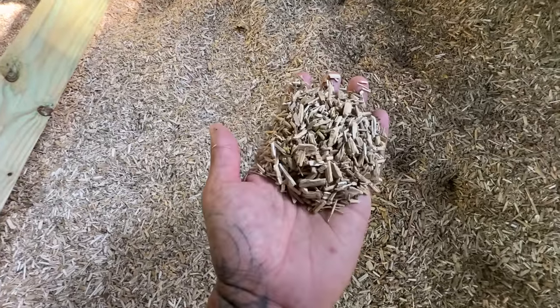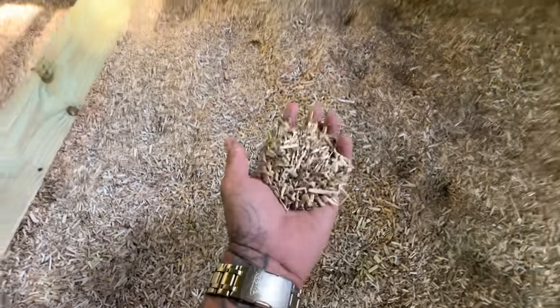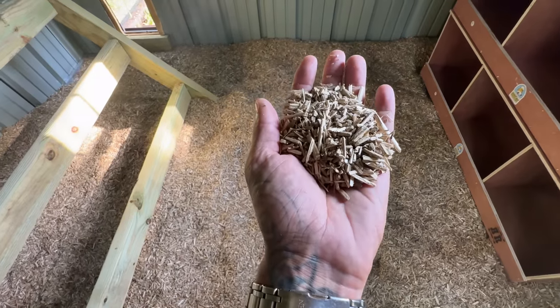And then for the substrate, another idea that I got from Carolina Coops. I learned a lot on that channel, actually. You guys should go check it out. It's got a lot of really helpful information. This is hemp bedding, and it's a deep litter bedding. Now the whole point of doing this hemp deep litter is that you don't have to change it out very often and not clean your hen house for like a year at a time.